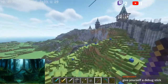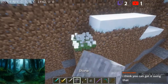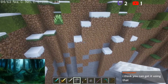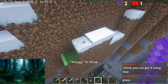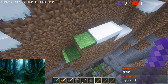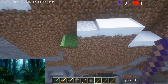We're gonna go debug some of these snowy grass things. So this is like the snowy grass, right? This right here. Oh no, that's regular grass. So does it only do that when it's got snow on it? Oh, let's see. Oh yeah, look at that. Well, I can change the snowiness of it. But then we just end up with grass that looks like this. I don't know if that's gonna work out because it's a little bit light colored.